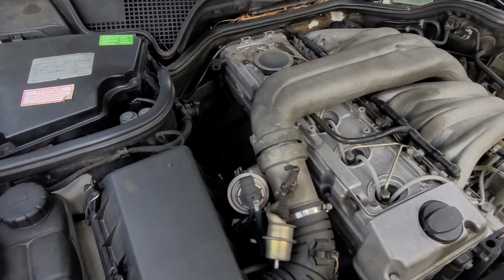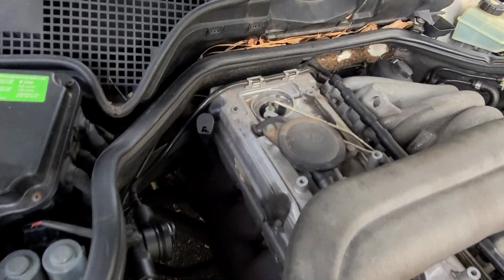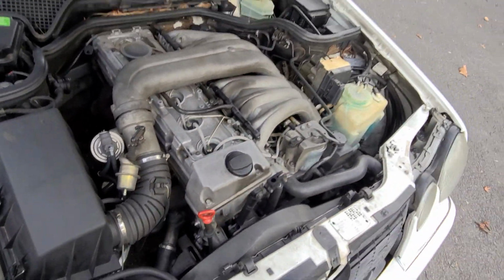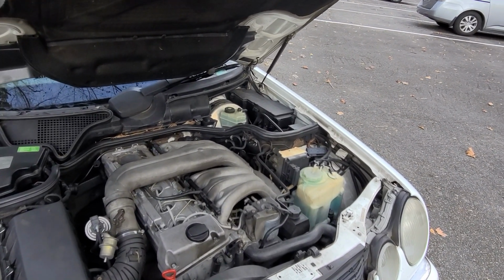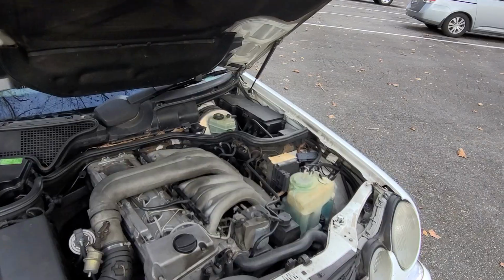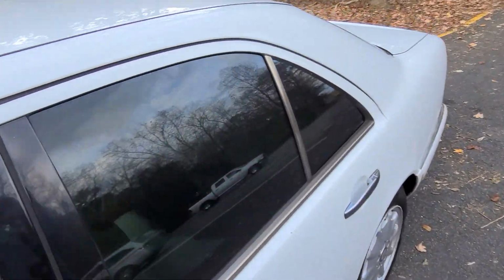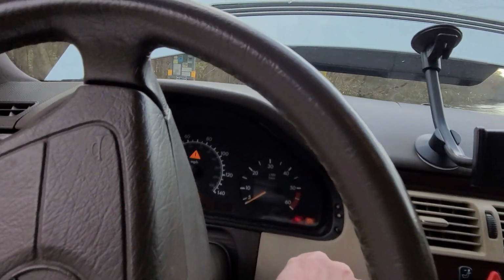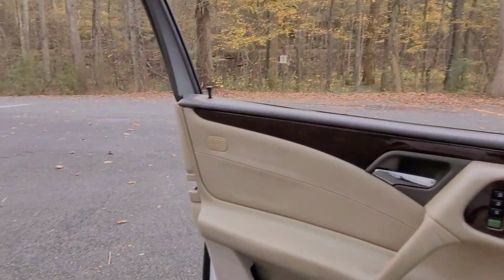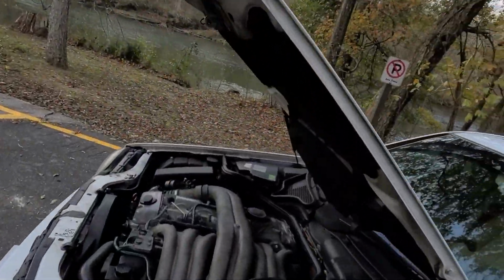And there's all the EGR stuff that was deleted. I think I've showed you guys before. No issues as far as it running and driving. It's getting about 23.5 miles to the gallon, but that's with a heavy foot. Air's cold, heat's hot, cruise works. You know, just a hell of a runner. You don't even have to glow it. Just turn the key. She fires right up. No problems.